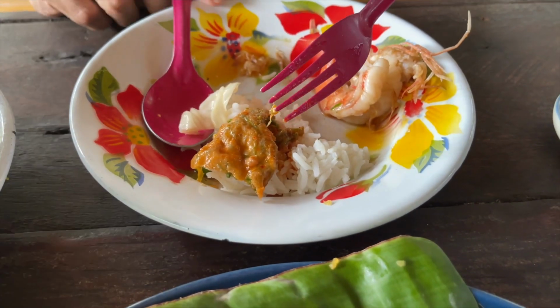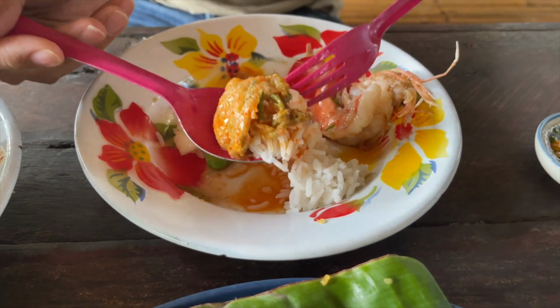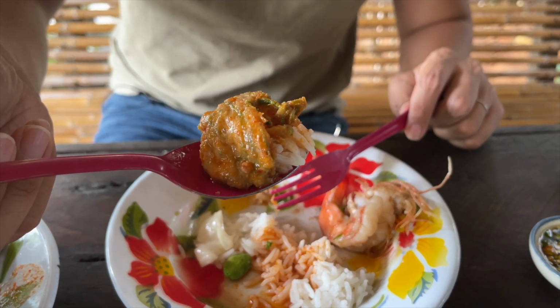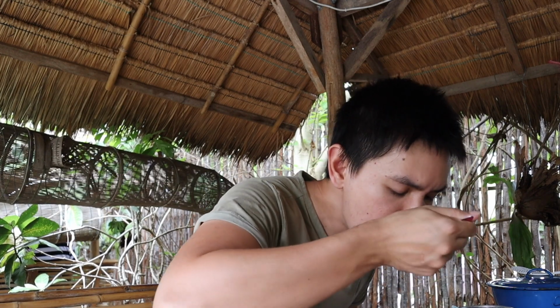So let's try the climbing wattle and the sour curry. Let's go in with some rice. Look at that. Right. Wow.